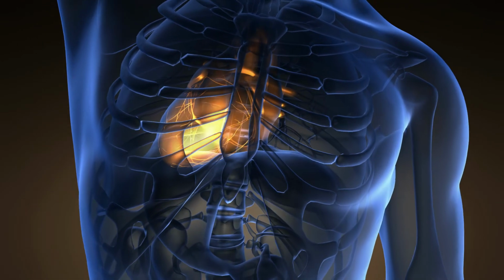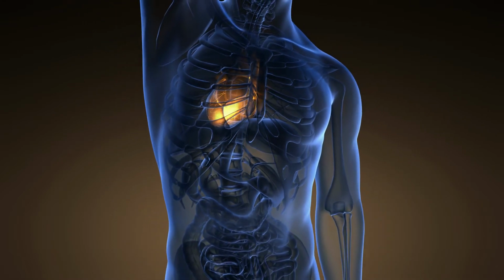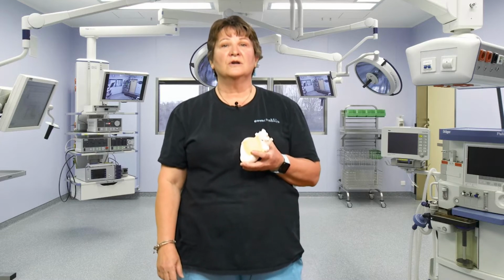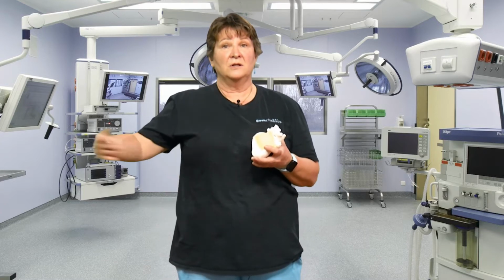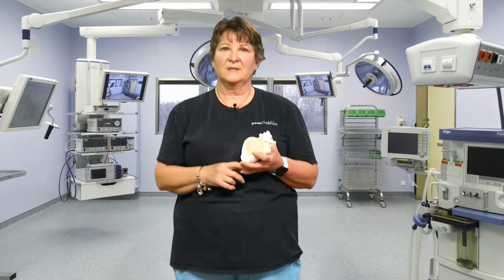It's like a 2-story duplex. It has 2 rooms up top and 2 rooms down bottom. It pumps blood throughout your body. It sends blood through arteries to all of your organs. Sends it to your brain, to your kidneys, to your stomach, to your arms and your legs, and all the way to the tips of your fingers and to the tips of your toes.